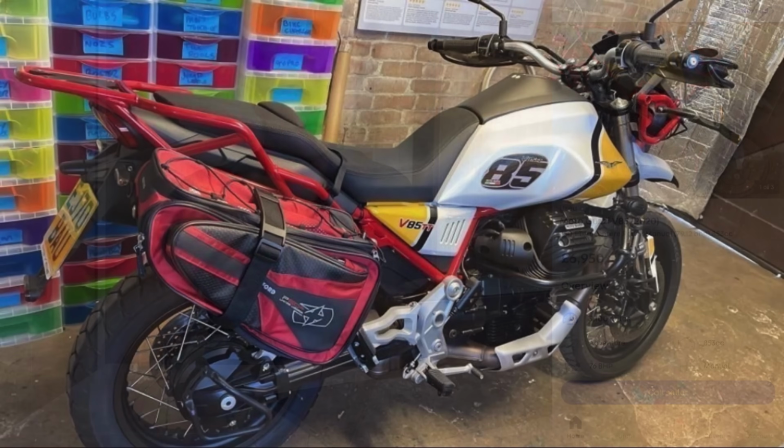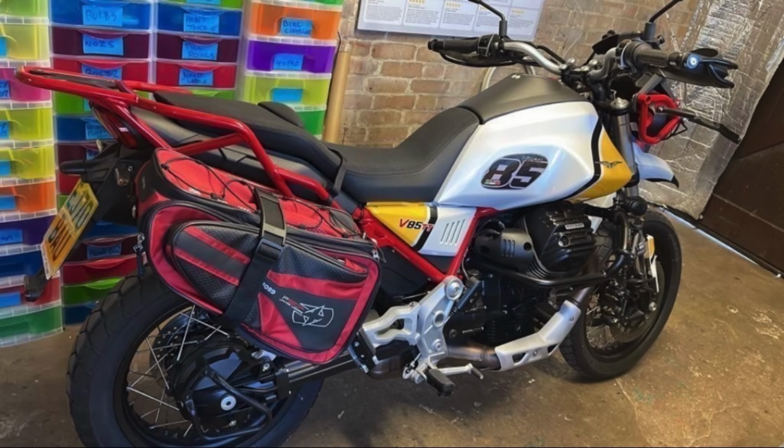So taking into account the inflation, people have probably only lost around about £3,000 or so in depreciation over 3 years of ownership. So they clearly hold their value decently well, but the fact that you can get one of these beautiful bikes in immaculate condition for under £7,000, I think that makes it seriously tempting.